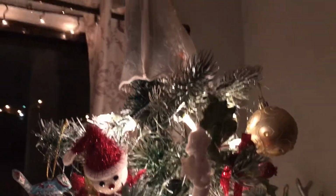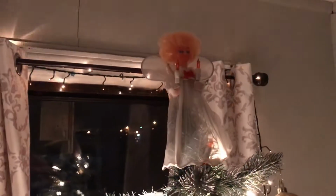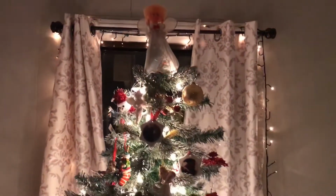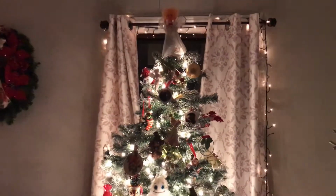This angel I bought at Goodwill, but it reminds me of one that my parents had when I was a very young child, and so that's why I kind of pay homage to things that are retro, vintage, and remind me of my childhood.